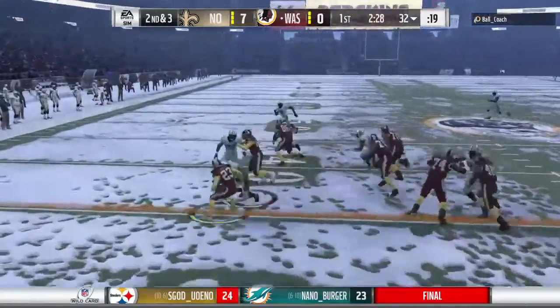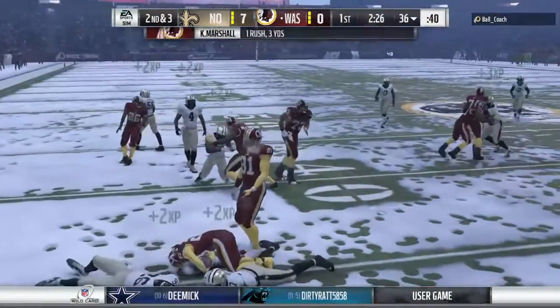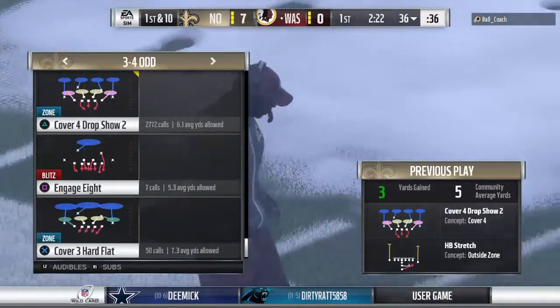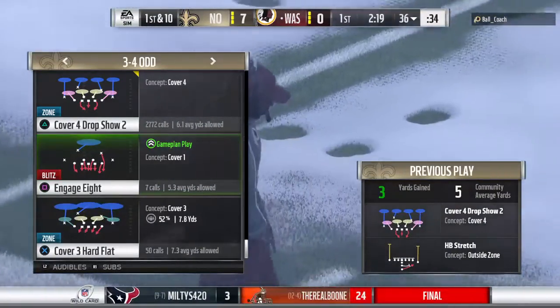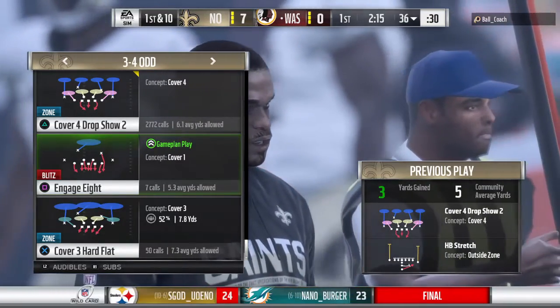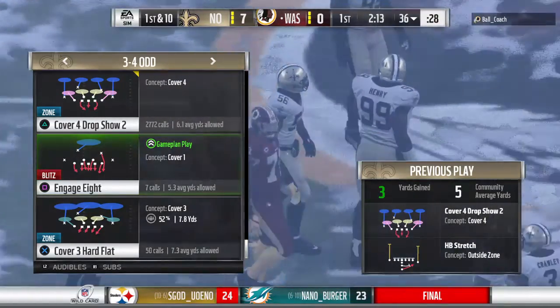Here's a carry now for Keith Marshall. Give him 3 yards and a fresh set of downs. So many teams want to throw the ball in this situation nowadays, but I love watching a team that has enough confidence to go ahead and run the football in that situation. That's almost a tendency breaker.